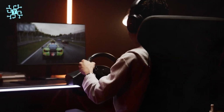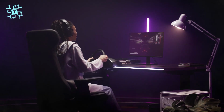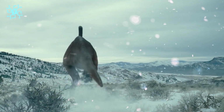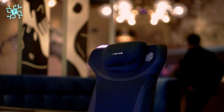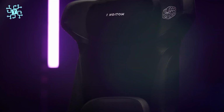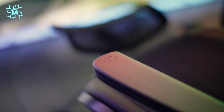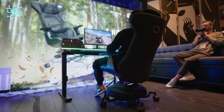Motion One is not just a gaming chair, it's an icon of the groundbreaking synergy between technology and entertainment experience. The strategic collaboration between Cooler Master and D-Box has created a masterpiece of haptic feedback, taking you to a new dimension of emotions and exhilaration.